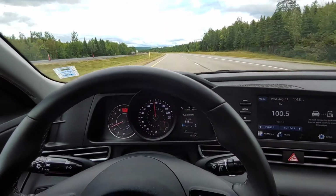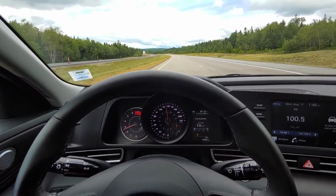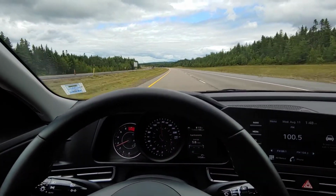What's special about this little Hyundai Elantra I'm driving today? No hands on the steering wheel.